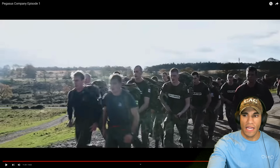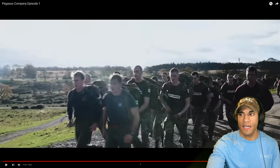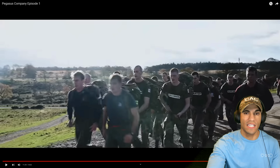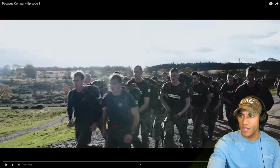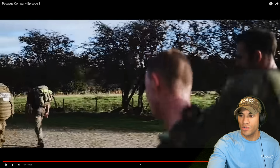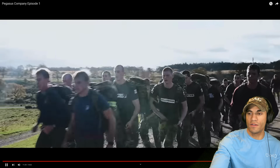And for me, whenever I'm being tested like that and I have the instructors actually leading it in the front, that really makes it so much easier to stay up with the group. Falling out like this and seeing the instructors all the way up here is definitely not the move. So a really, really big motivator.